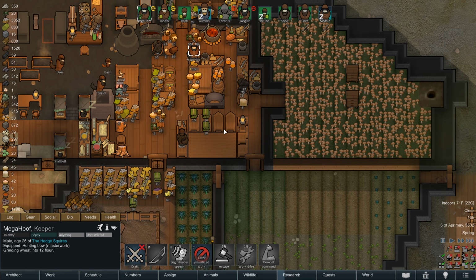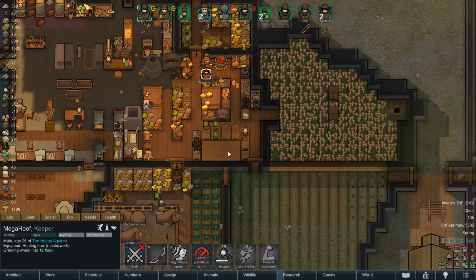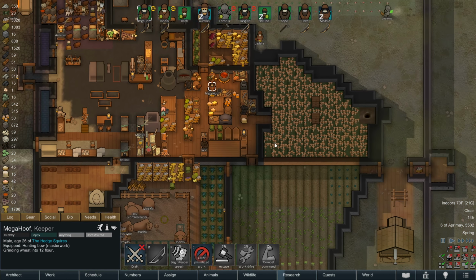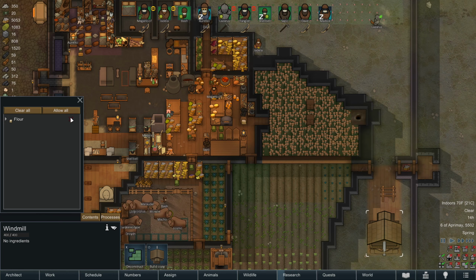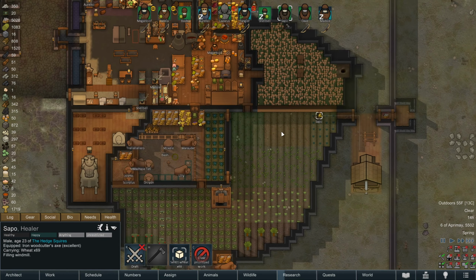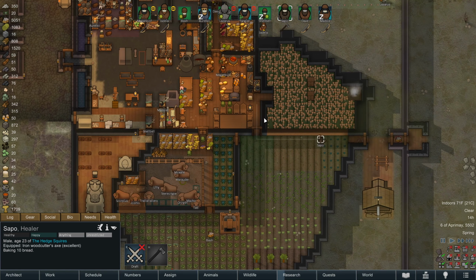Megahoof realized that there wasn't enough wheat milled to make bread and handled it himself. He told the other adlets to start using the windmill. They had plenty of hay in storage, and there was no risk of the bison going hungry.